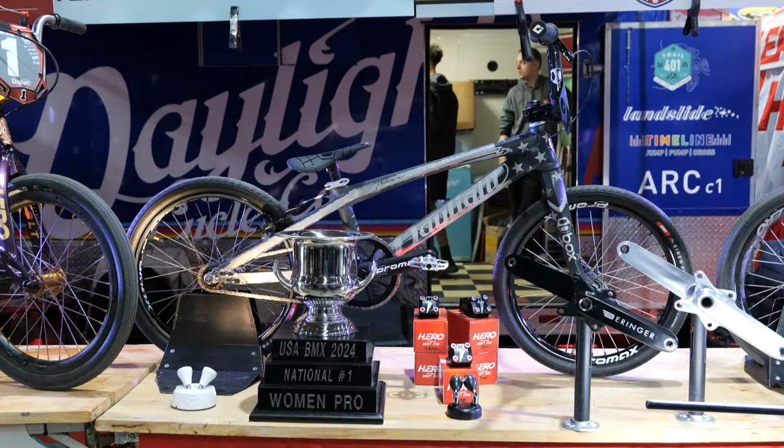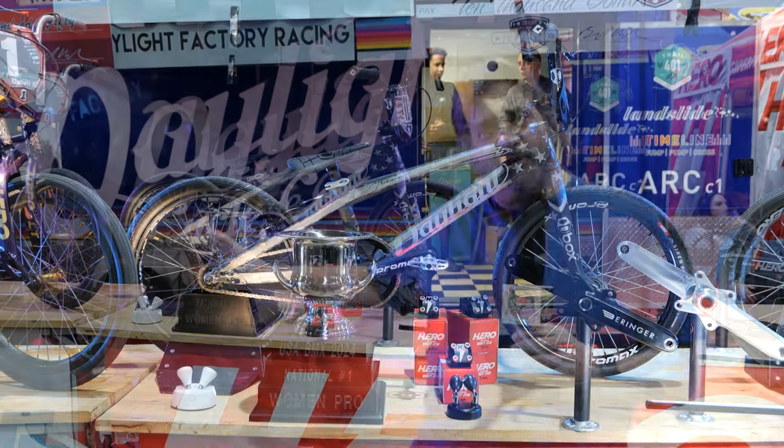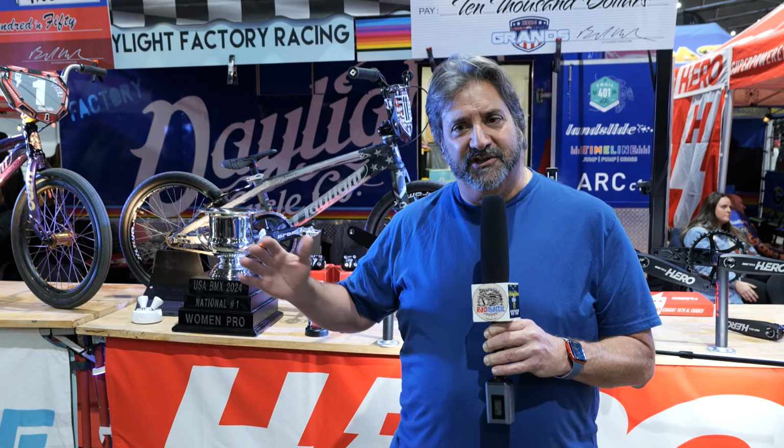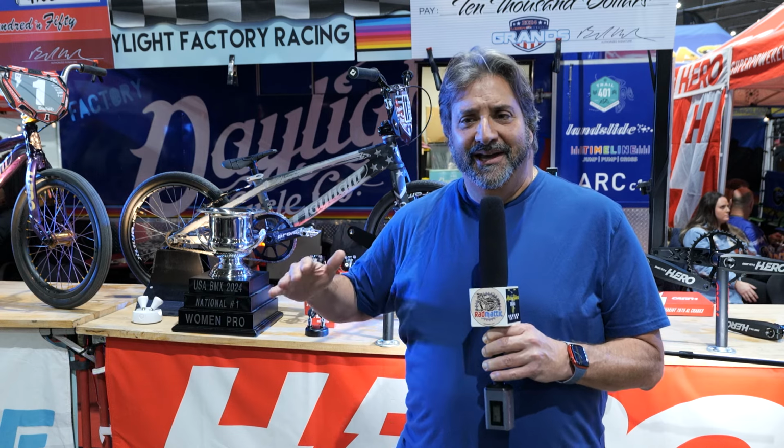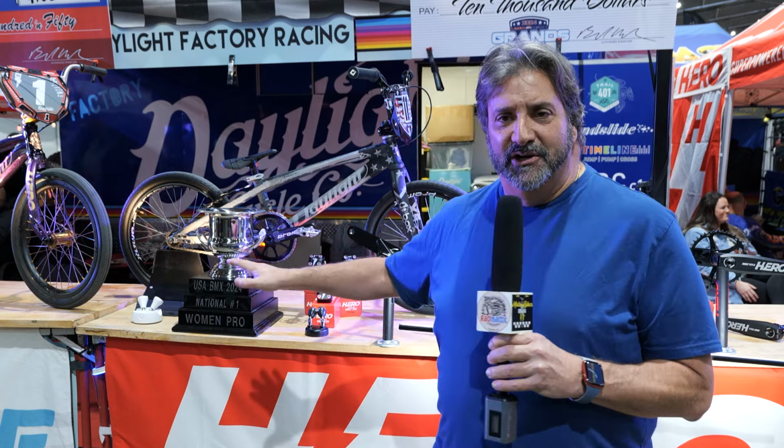Had a great weekend, or great race weekend for our pros. All 3 pros were in the main events. On display here we have Alise Willoughby's, one of her Olympic bikes. We built a whole bunch of bikes for Alise this year, 6 millimeters longer, 6 millimeters shorter, 6 millimeters higher. When it all came down to it, she ended up back on a stock Daylight.